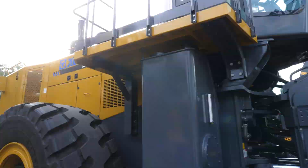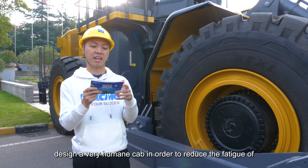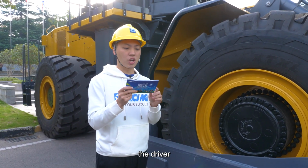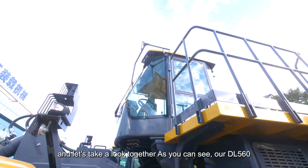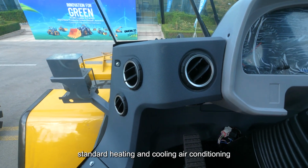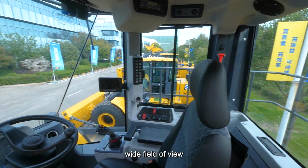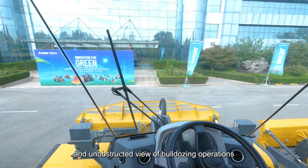The bulldozing work is quite hard, so we designed a very human-friendly cabin in order to reduce the fatigue of the driver. So let's take a look together. As you can see, our DL516 wheel bulldozer has a macro-boosted cab with standard heating and cooling air conditioning, luxury interior, large space, wide field of view, and unobstructed view of bulldozing operations.